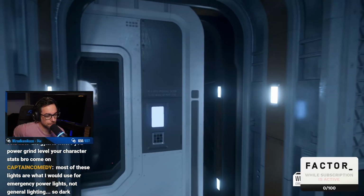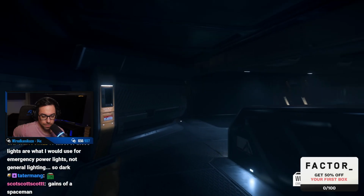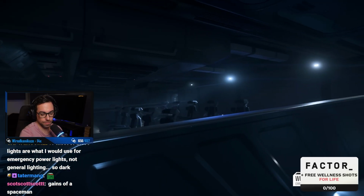Then the main briefing room. Main briefing room, again, integral to Squadron. This is where you're going to get your mission briefings and so on.